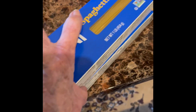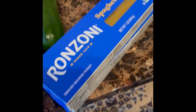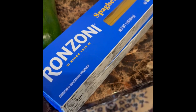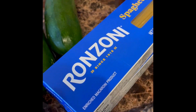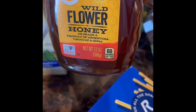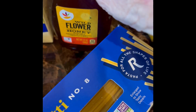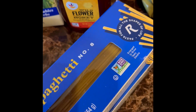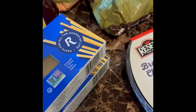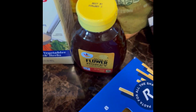And then I got some spaghetti, because I know there's been a lot of shortages on spaghetti, and I thought now would be a good time to stock up on a little bit for the winter. And a bottle of honey. I'm not a big honey user, but I do like to have it in the house sometimes for cooking. Sometimes maybe even in some tea if you want to do it that way.